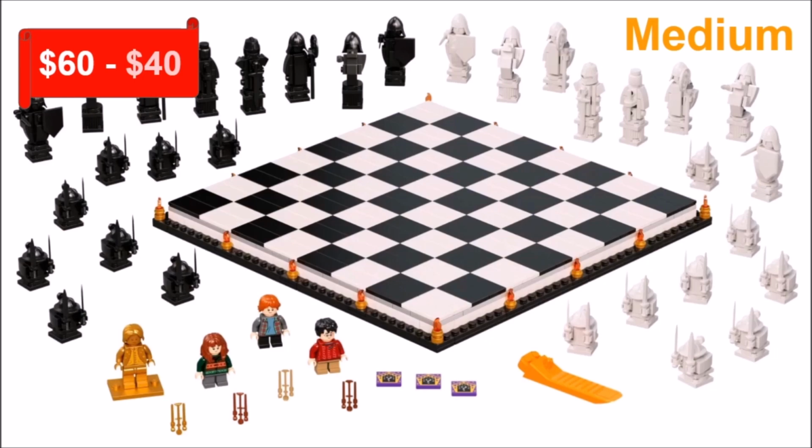I don't think you can really part this set out for too much, because at the end of the day there's black and white pieces. There are no really rare colours, and there's not too many. I don't think there's really any rare pieces. I think the 2x4 tiles go for about 30-40p each, and I don't know how many you get. I'm not going to count, but you could make quite a few dollars or pounds off that.